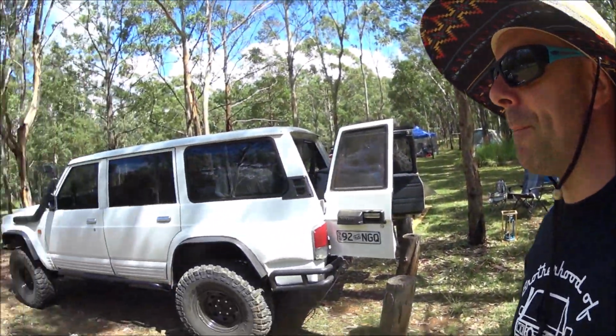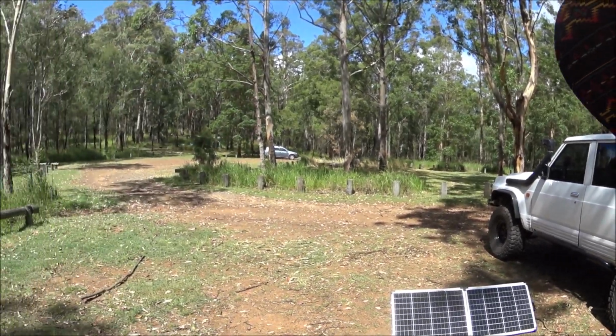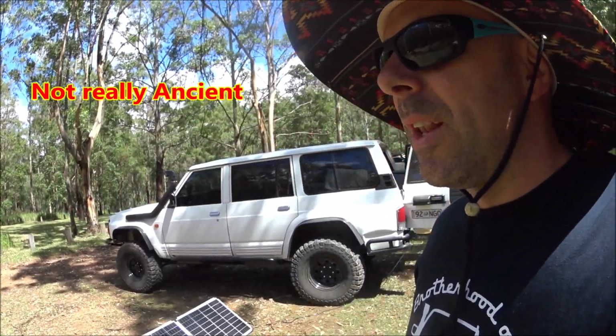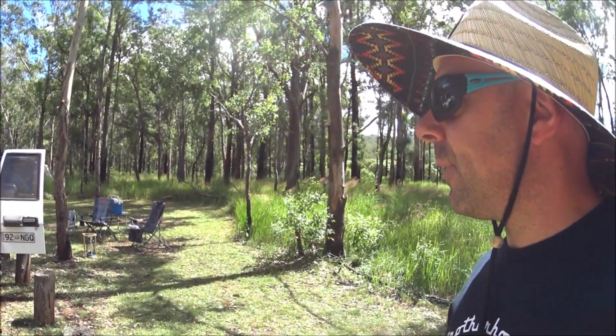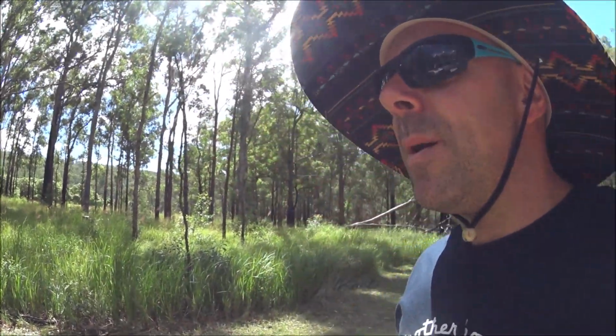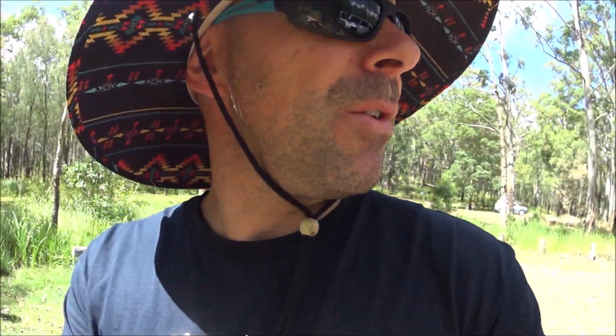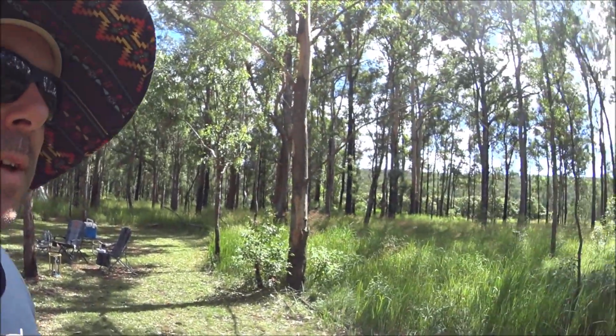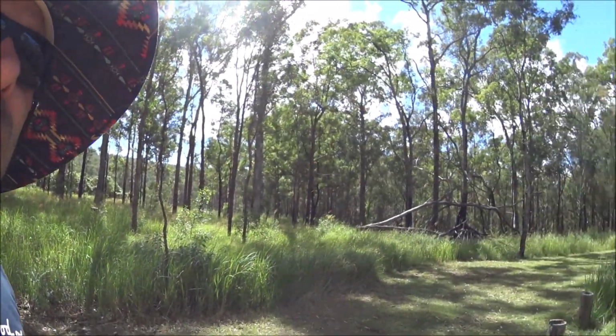We finally made our way to Spicer's Gap camping ground and we've just set up camp. So along here was the ancient settler's route down the range before the Cunningham Gap. A lot of history up here, World Heritage listed rainforest. So we're going to go and do a few walks and have a look at some of the historic sites.